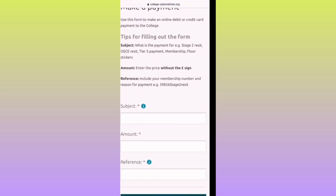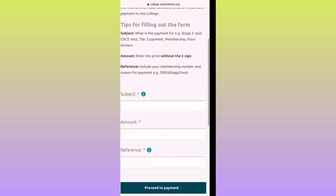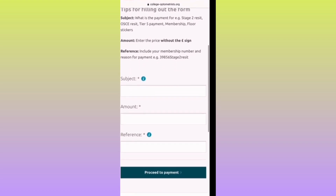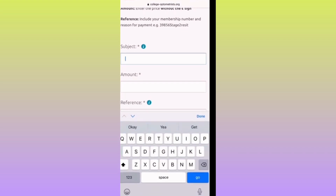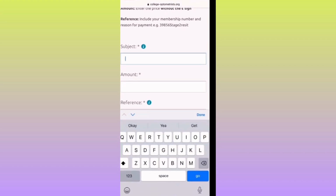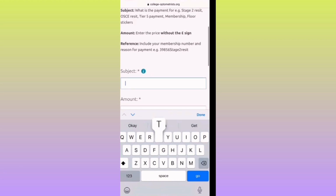In the payment page you see tips on how you're going to make the payment and put in your reference number. Ensure you read the tips. You put in your reference number, which was given to you when you did your registration, and then you put in your name and everything as stated there. So there are tips on how you're going to do it. Just follow the tips.